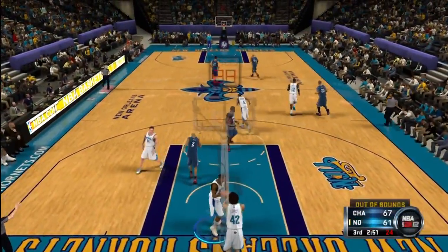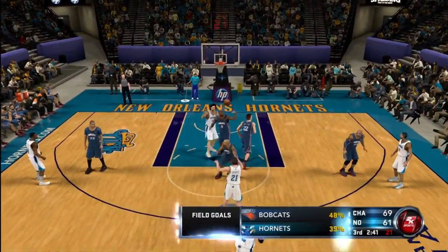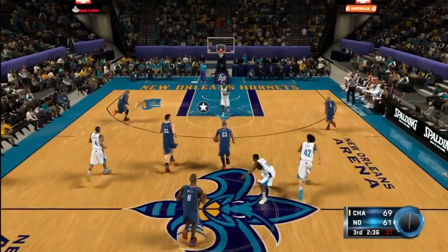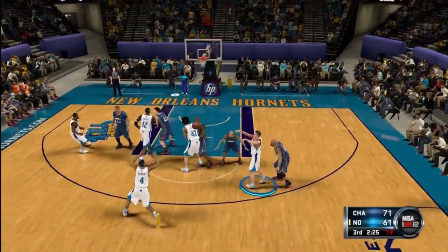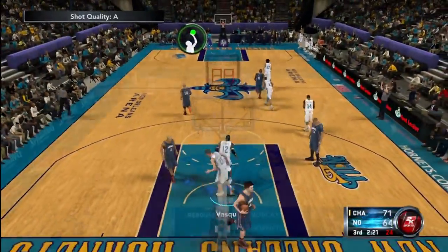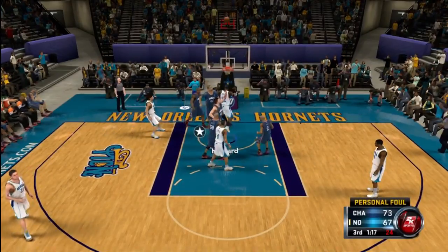Jarrett Jack gets the layup, and we just made some stupid turnovers this entire game, and we fouled a lot this entire game. Here's 2 back-to-back horrible turnovers that the Bobcats capitalized off of. And I forgot to show the overall game stats at the end of the game. I showed the box score, just forgot to show the game stats. But we had so many turnovers and we fouled them so many times, it was ridiculous.